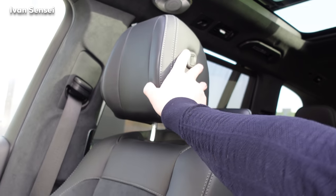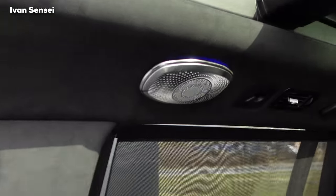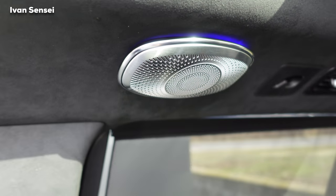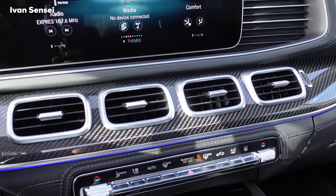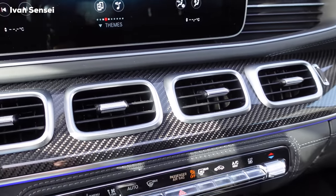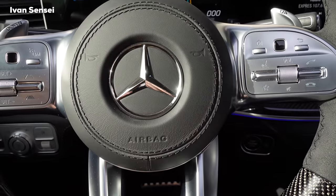So these are the seats, very comfortable. You can see also speaker there for the Burmester, illuminated on the side. And beautiful carbon fiber decor. How cool is this? Also here in the middle, you can see covered in leather and stitched.